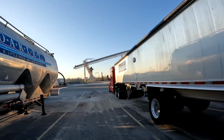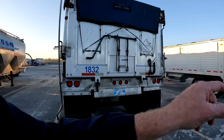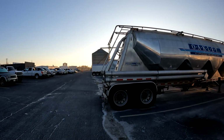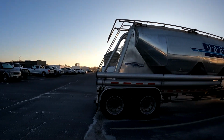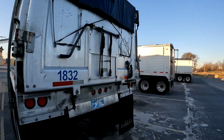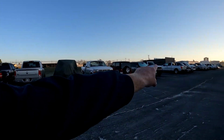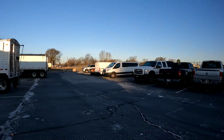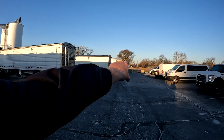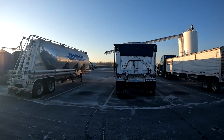So yeah, I'm parked here at the North Little Rock Oakley yard. This is one of the areas where guys can park. There's also more spaces over there, and then you can park your personal vehicle along here. And then there's the driver's lounge right there. The main office is over there beyond those trees. So that's the layout anyway.